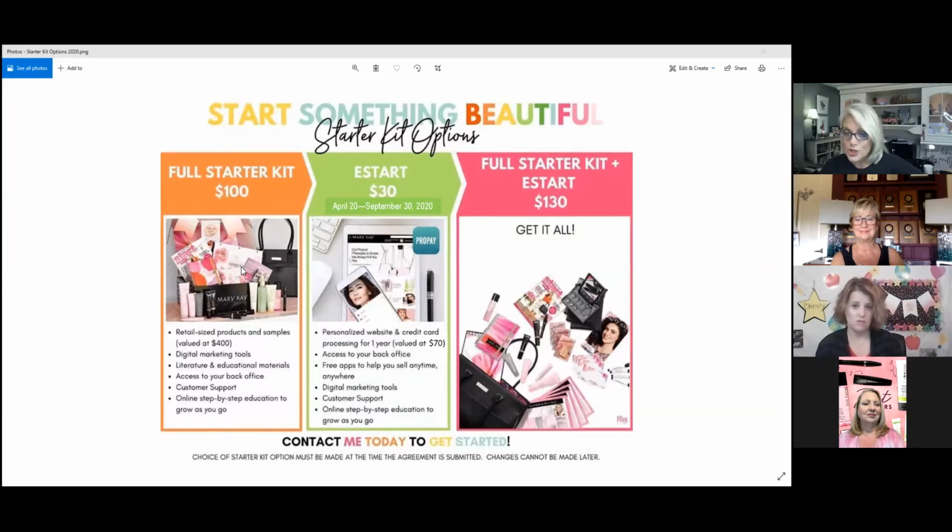But if you choose, you could do the middle option there through the end of September, our eStart, where for just $30, you will have a consultant number, a personalized website, and the capability to take credit card payments. That alone is a $70 value and you get it for $30. It's no products to sell. It's not the samples and everything that you get in the full starter kit, but it is a great way to have a virtual Mary Kay business and do these types of parties with your friends all over the place through Zoom or Facebook Live.